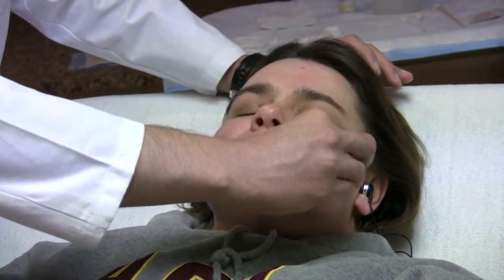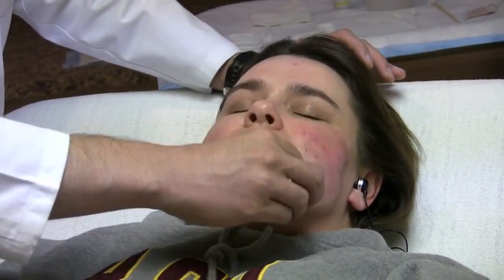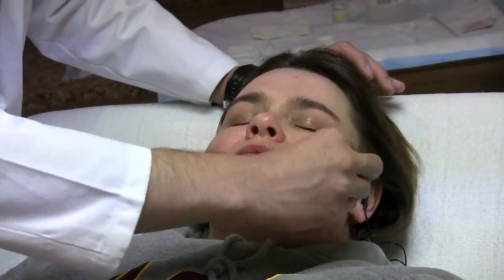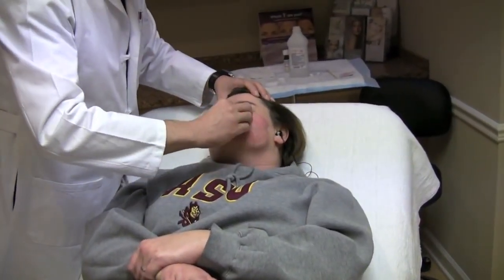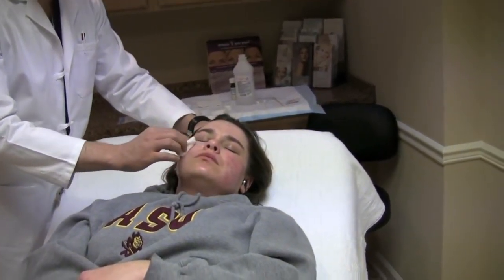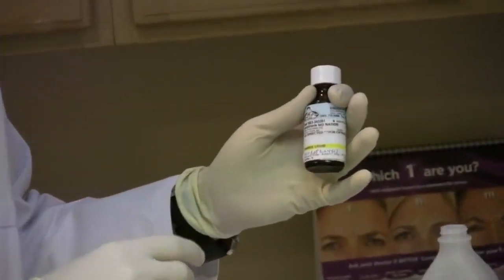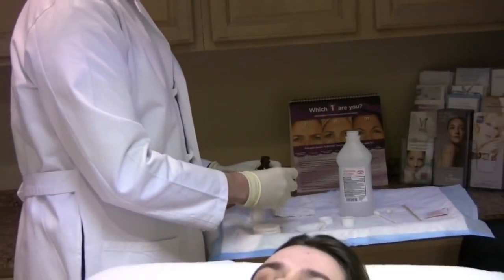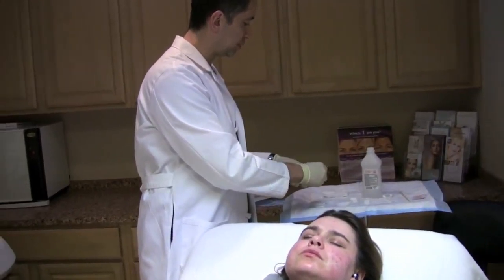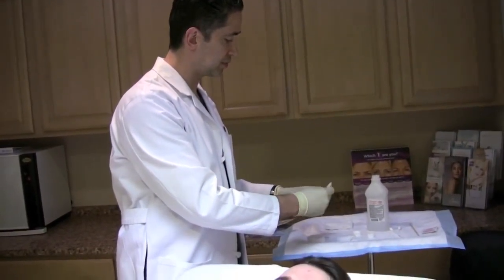Topical numbing by itself, like a numbing cream, is not going to be deep enough or strong enough for this type of peel. She has had a little bit of Valium, which makes her more comfortable. She's also listening to some music on her iPod. Now the cheeks are fairly swollen from about 20 cc's of numbing agent that I put in the face. The phenol is mixed by your local pharmacy. Again, this is a caustic substance, and it should be cared for like any poison or dangerous substance. It should not be left alone.